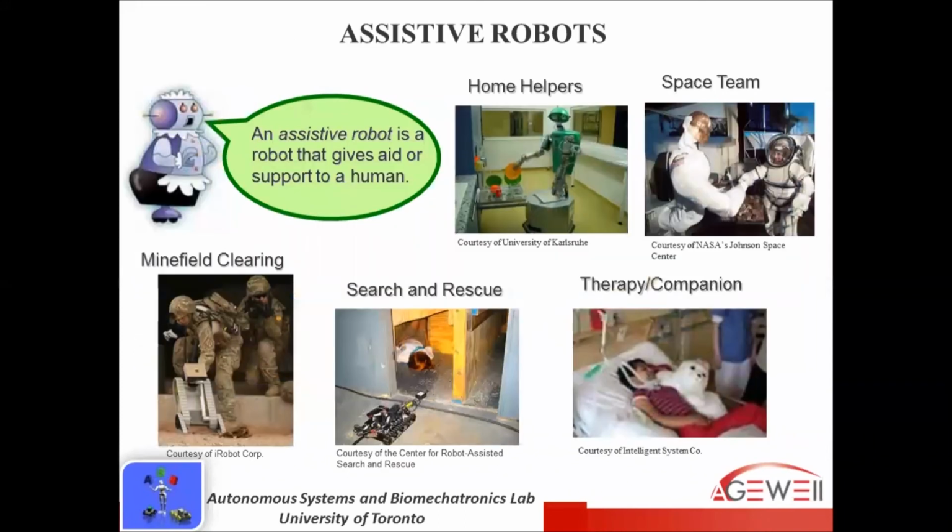So mainly what we're looking at is this group of robots that are called assistive robots. And an assistive robot is a robot that can help a person, whether it may be in a dangerous situation or task, or in a home environment or office environment. And they range from mobile robots helping find victims in disaster environments, for example, after a large earthquake, to therapy robots used with children and older adults to provide cognitive as well as social interventions.